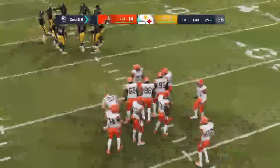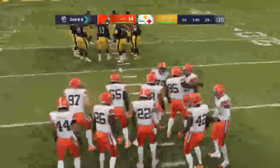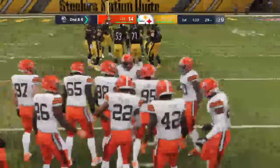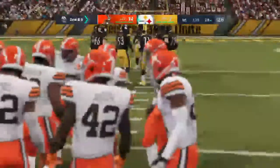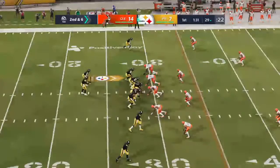Well, it's time for them to be good teammates right here. And what I mean by that is possess the ball for a little while. Get at least 2 first downs. Give their defense a chance to settle down a little bit after they give up a touchdown. The run got 4. Now they deal with a 2nd and 6.